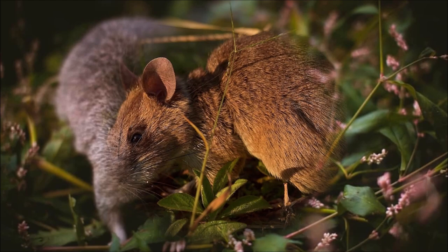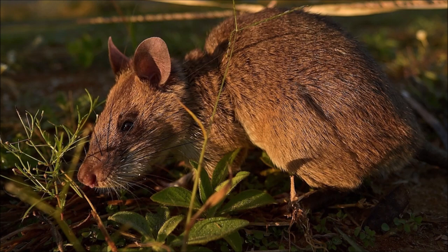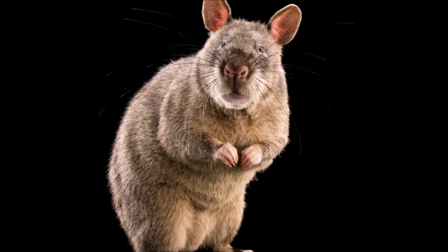A Tanzanian social enterprise founded by two Belgians trains the closely related southern giant pouched rats to detect landmines and tuberculosis with their highly developed sense of smell.